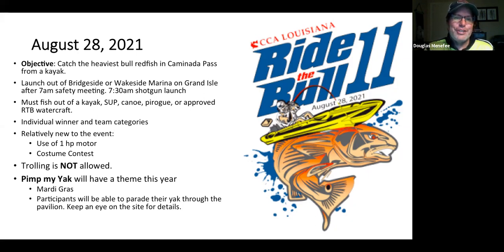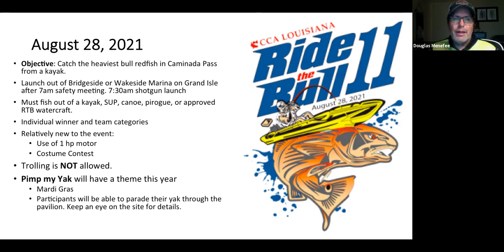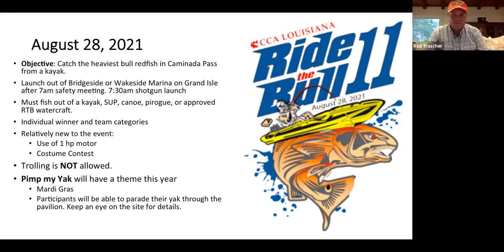And then new this year, I talked to Rad. He may have more information on it, but the Pimp My Yak this year is a Mardi Gras theme. In the past, it was gear and accessories that was really around the Pimp My Yak. This year it's a Mardi Gras theme, and participants, pending COVID and everything, will be able to parade their yaks through on the Friday night event through the pavilion, and you can do throws and those type of things. Keep an eye on the website for more details on that.